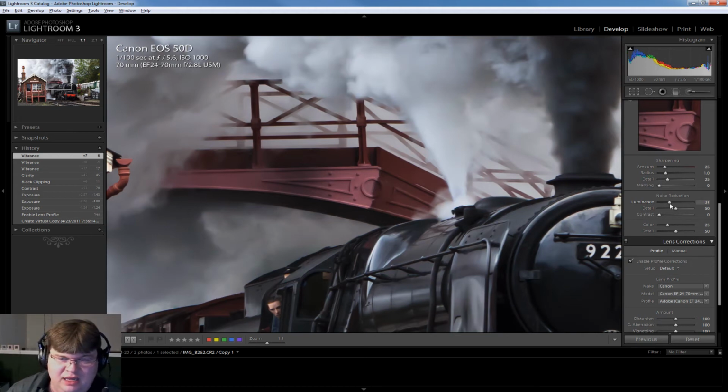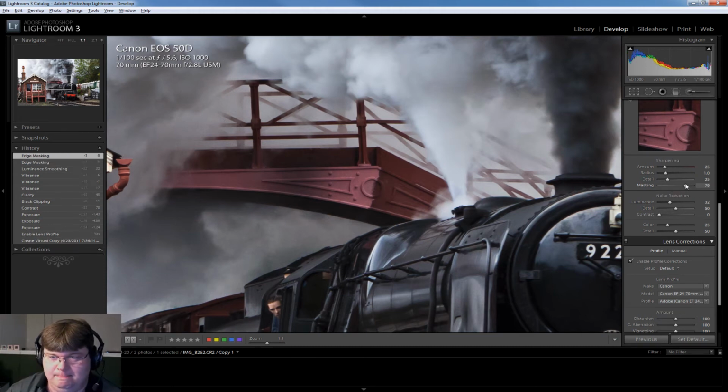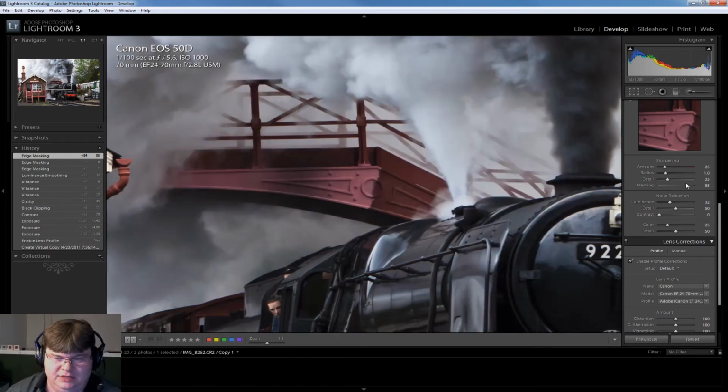I want it somewhere at 25, 28, 30 maybe. Smooth out most of it. Leave a little bit of grain to let you know that it was taken with a camera. While we're here, I'm going to go ahead and do the sharpening as well. I'm going to set our mask first. So we'll just grab a bunch of the edges and leave the main fill colors alone, just to give it a little poppiness.